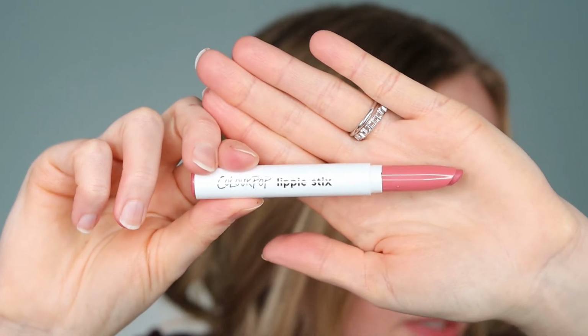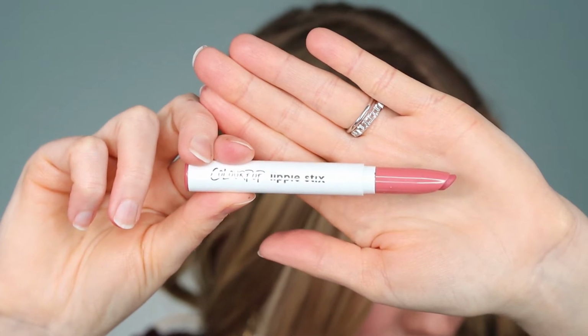Now I'm going to use a little bit of this Lippy Stick in Aftershock. This also came in the set and it's a beautiful mauve shade. So I'm just going to put this on the lips. It seems to be a bit more of a matte formula. I think this is a really pretty, vibrant kind of mauve shade.